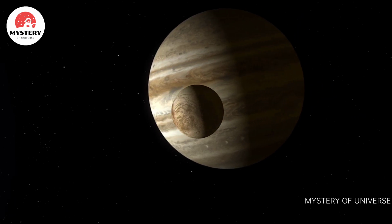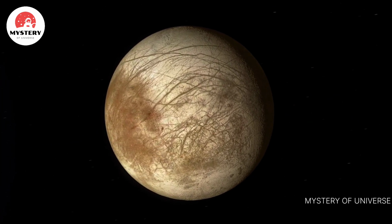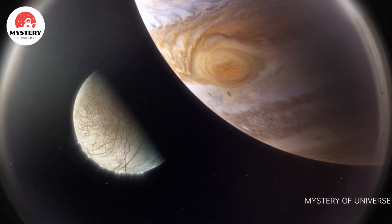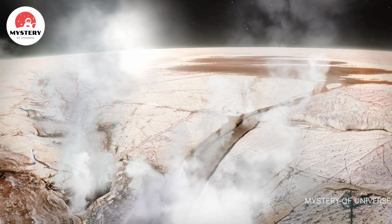Europa is one of the largest moons of Jupiter, and we believe that Europa has a subsurface ocean tens to hundreds of kilometers thick. And so this ocean may be one of the best places to search for life in the solar system. There's been 3 space missions that have provided evidence for Europa harboring liquid water.